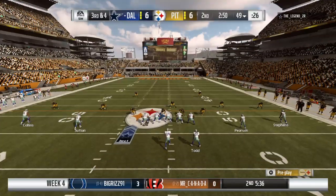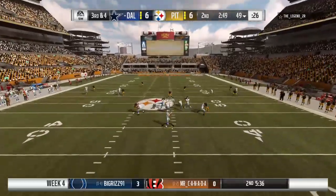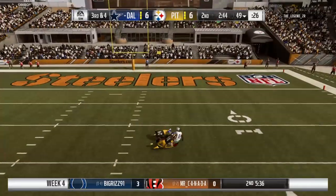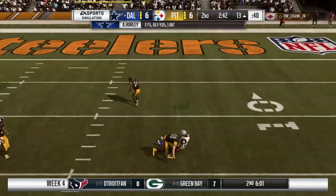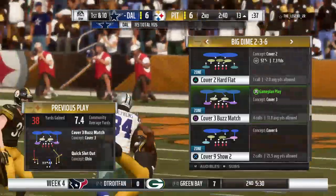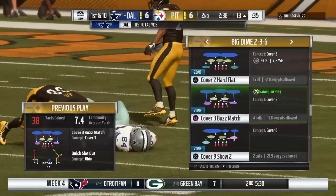Now let's go. 3-19. He'll look to throw. He sets to fire deep. This is caught inside the 15, and all the way inside the 15 before they drop him. They give him a gain of 38.